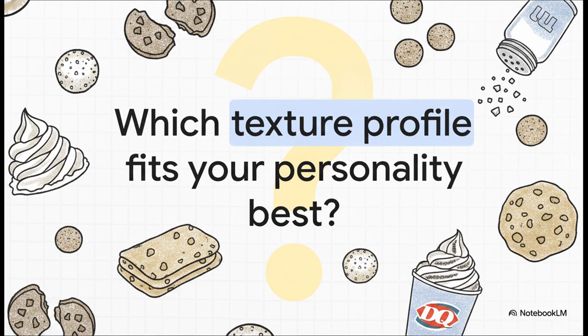So, looking at the science behind the smooth soft serve, the rigid crunches, the chewy doughs, and those irresistible salty sweet balances, which texture profile actually fits your personality best? Are you a classic purist, or are you looking for a little bit of crunchy unpredictability? Think about it.